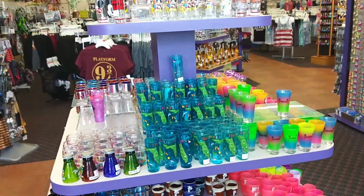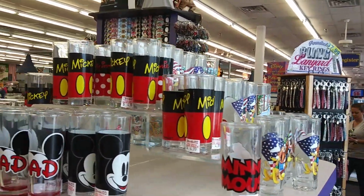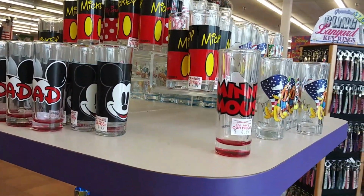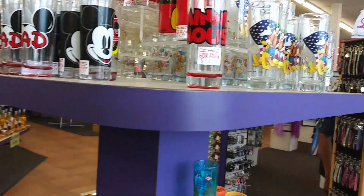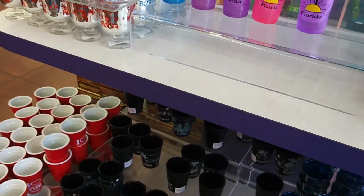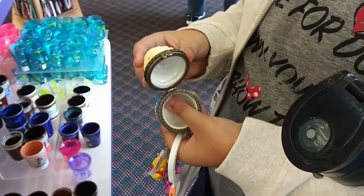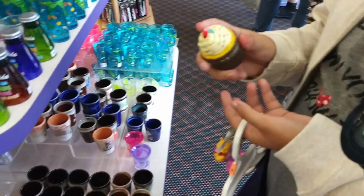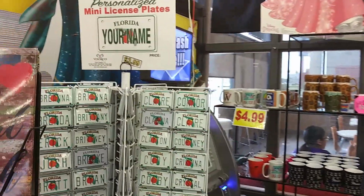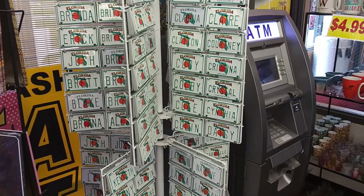And tons of shot glasses. I somehow don't think that these are Disney approved. $4.99. There are so many things that say Florida. Oh, Dad, look at this. Dad, look at this. Nice. This is cute. And you have more Florida license plates for your kid's bike.